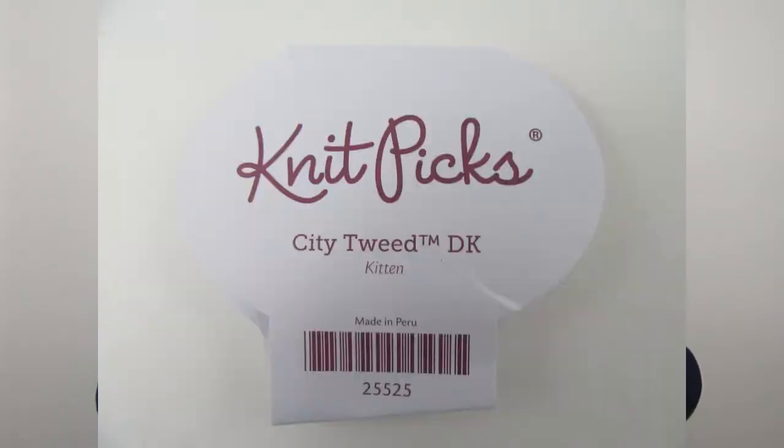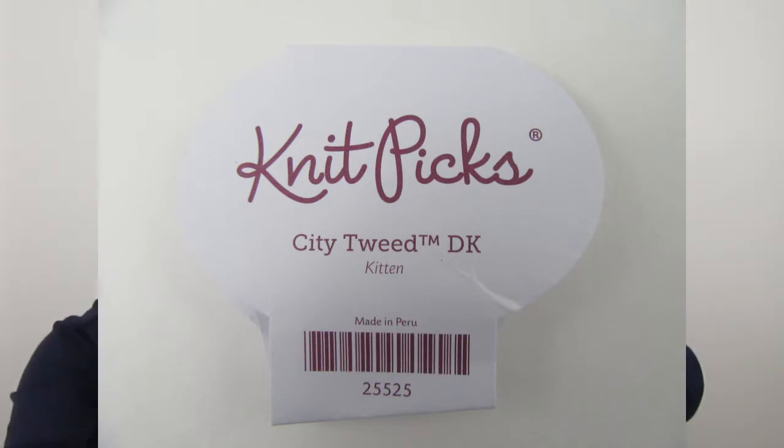What do they do with them? They wear them all the time. They seem to wear hats all the time. Well, in Alberta, it's a lot cooler. It is. And this is Knit Picks City Tweed DK, and I really like it. I made a sweater and I've got extra, so we've made some Christmas presents. Now, the question is all about pom-poms.